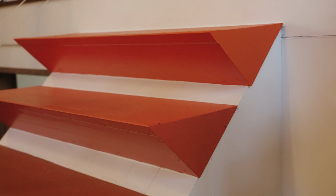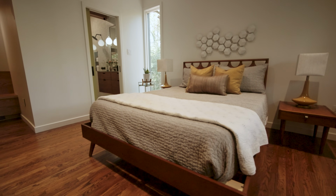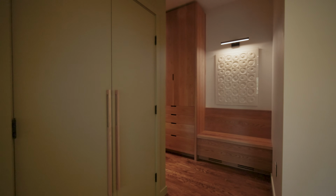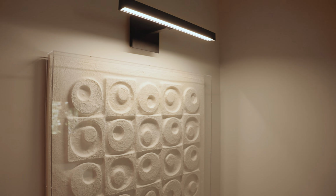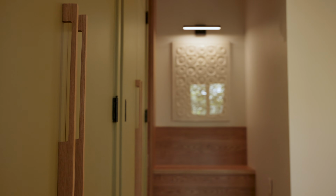Up the flight of stairs, you find the primary suite. Originally, the primary suite was rather small, so they wanted to figure out a way to get more closet storage. We accomplished that by putting in a lot of custom built-ins that work for closet space as well as a bench. The bench not only acts as a functional place, but it's also really perfectly framed from the inside of the bedroom, so you have this moment where artwork can be displayed.